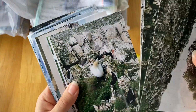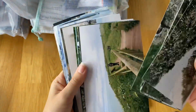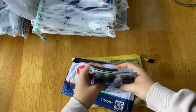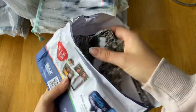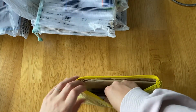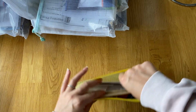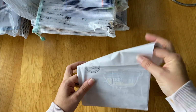There they are. How cute are they? So we went to Bridlington to see the puffins, and we had a look at the town, and it wasn't very nice weather here in the UK in June. It was cold, we had umbrellas and woolly coats on for June, but it was just one of those things. But I got quite a few things from the gift shop, and some postcards from Bridlington.